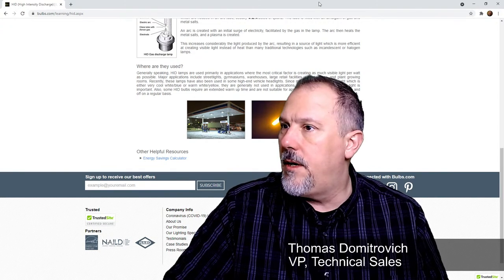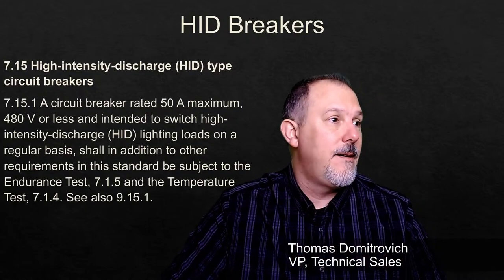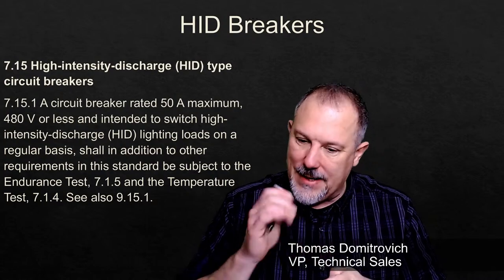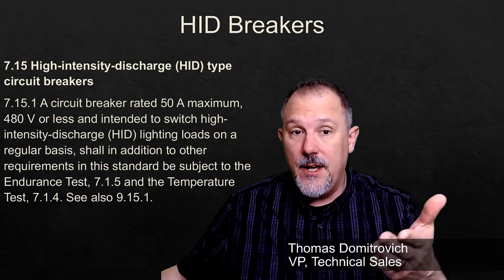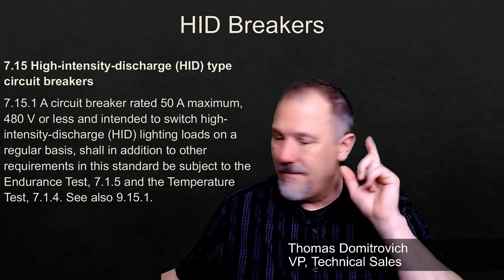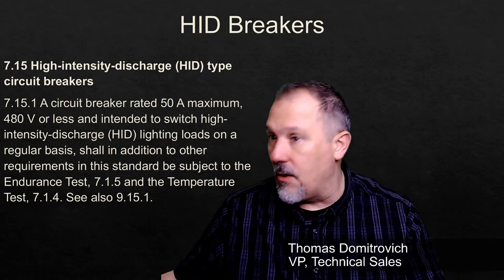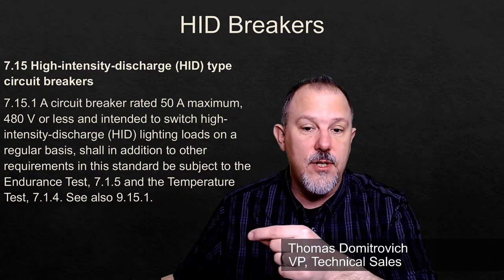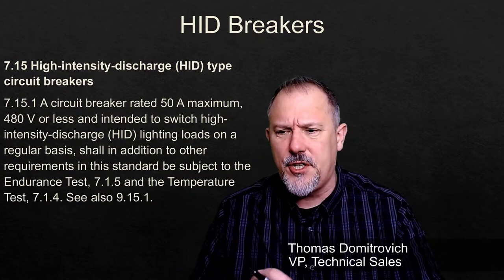So a 1077 device, James, I don't believe you're going to have a 1077 device that's HID listed. I don't know about that. I've got to look that up. I say that and I don't know that for sure. My gut tells me no, because I'm switching off fluorescent lights. It's high intensity. My gut tells me no, but I've got to look that up, James, and I'll write that down, and maybe next time I will bring that, or I'll put it up on my website as a common question. You can go to thomasdimitrovich.com and go to the resources and go to the chat.